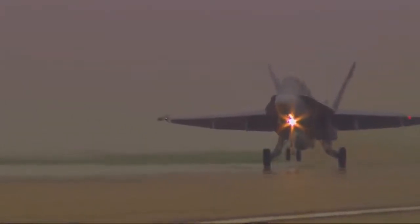Nearly 365 days a year, from the early morning on, the skies over Lemoore echo with the deafening roar of FA-18 jet fighters.